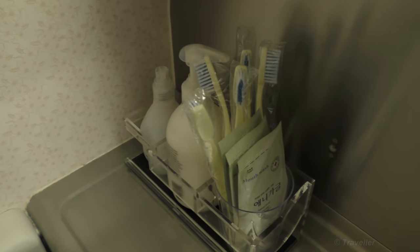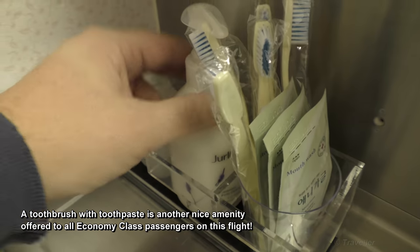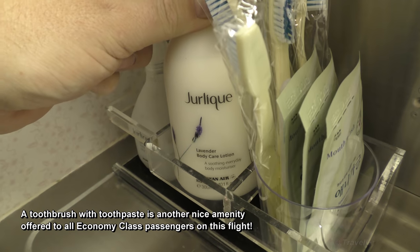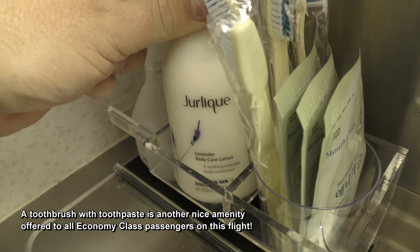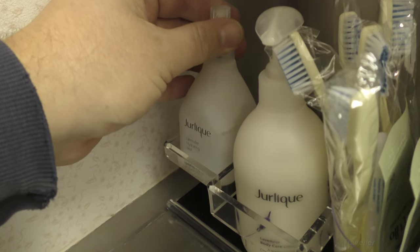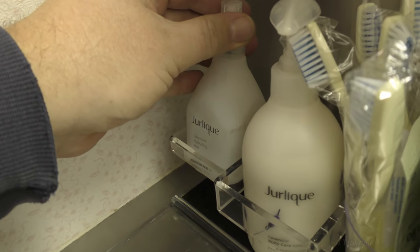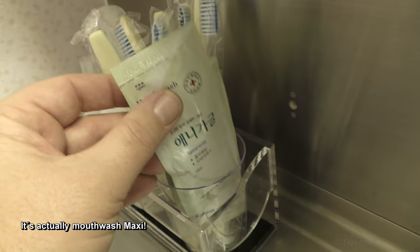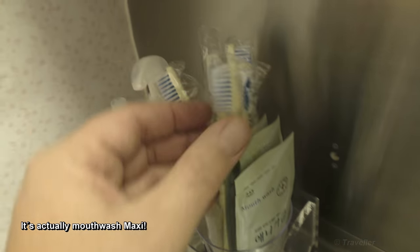Boeing 777 for a short tour of the lavatories. First thing that catches my eye in here is the complimentary toothbrushes aboard this Korean Air Boeing 777. Let me put my glasses on so I can see what's going on. We have a lavender body care lotion and a lavender hydrating mist. We've got the spearmint toothpaste and the toothbrushes.